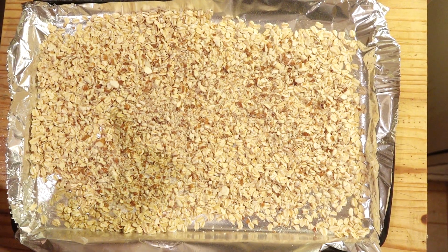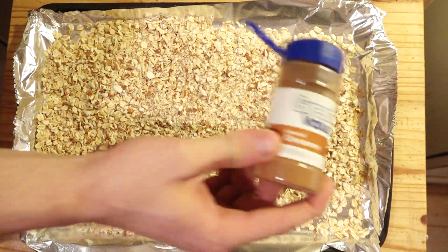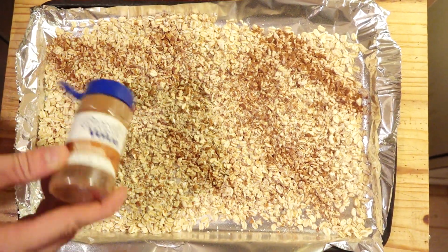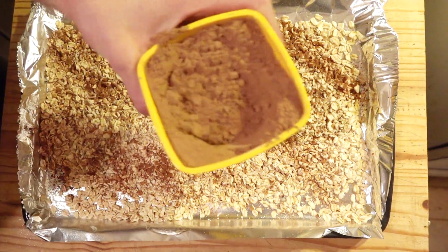Now we're gonna do the seasoning. So we have cinnamon, that's one of the first things. And this is up to you guys. If you don't like cinnamon, of course don't use cinnamon. If you like something else other than cinnamon, then use that, like pumpkin spice or something. I don't know, whatever you like.